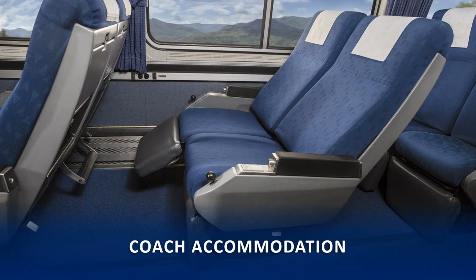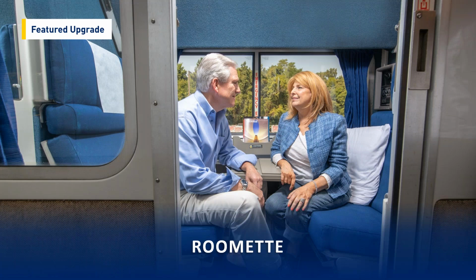You have coach accommodation, which is here, similar really to a first class airline seat in terms of the seat size. It reclines, as you can see, very comfortable, and you do have ample luggage facilities above the seats here as well. However, after coach, there are 2 additional classes of service: sleeping accommodation, either the roomette or the bedroom, and it tends to be the roomette or the bedroom that most of our customers will opt for.